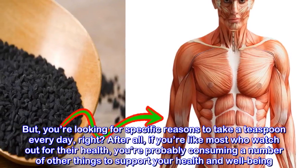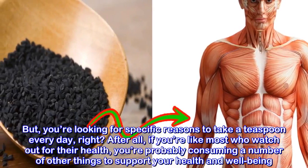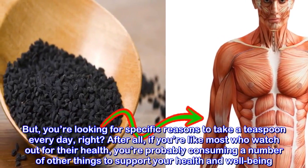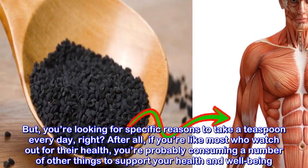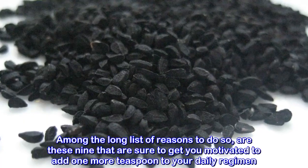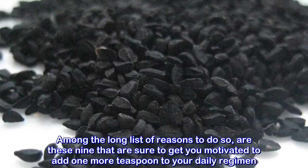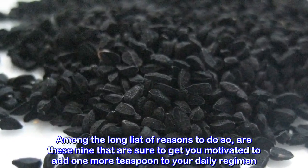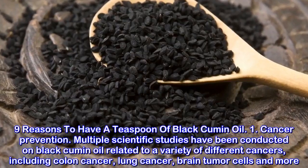But you're looking for specific reasons to take a teaspoon every day, right? After all, if you're like most who watch out for their health, you're probably consuming a number of other things to support your health and well-being. Among the long list of reasons to do so are these 9 that are sure to get you motivated to add one more teaspoon to your daily regimen. 9 reasons to have a teaspoon of black cumin oil.